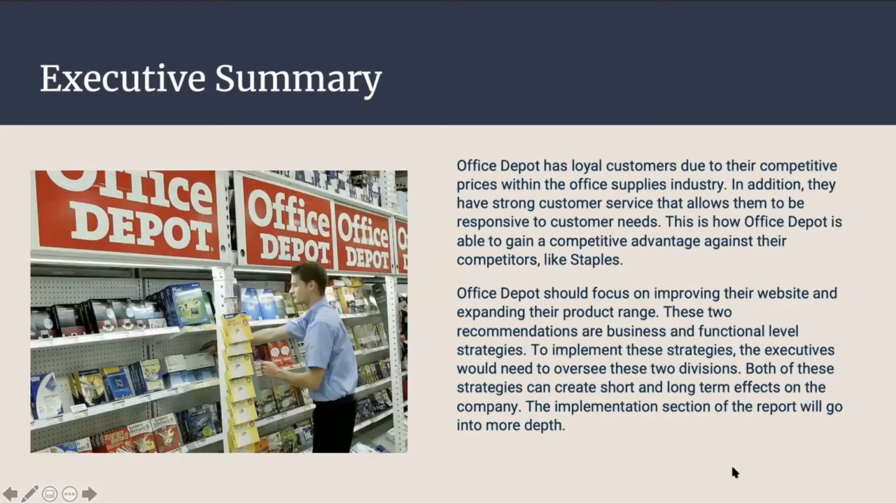Office Depot has loyal customers due to their competitive prices within the office supplies industry. In addition, they have strong customer service, and that allows them to be responsive to customer needs. This is how Office Depot is able to gain a competitive advantage against their competitors like Staples.